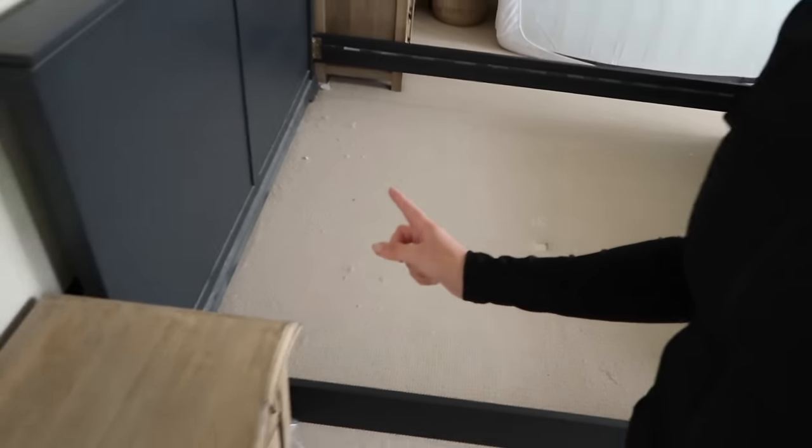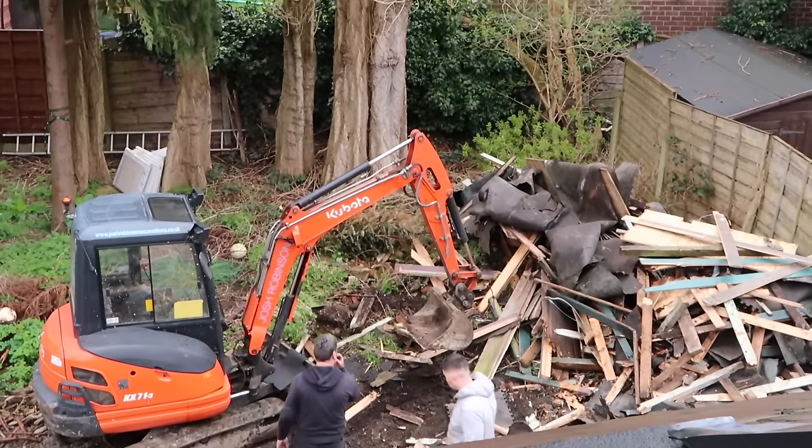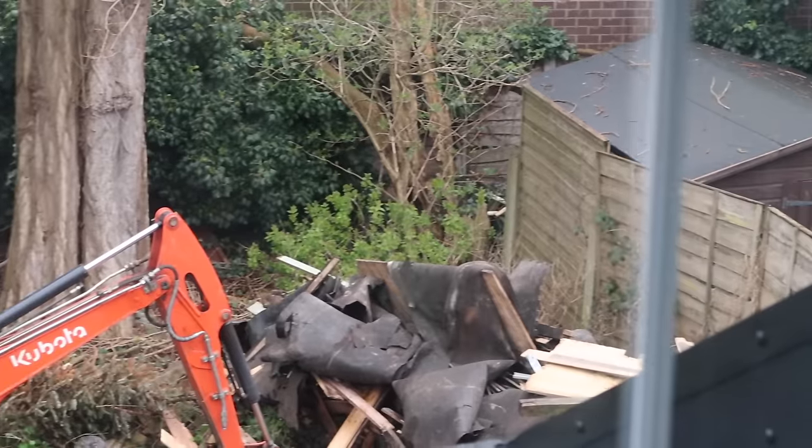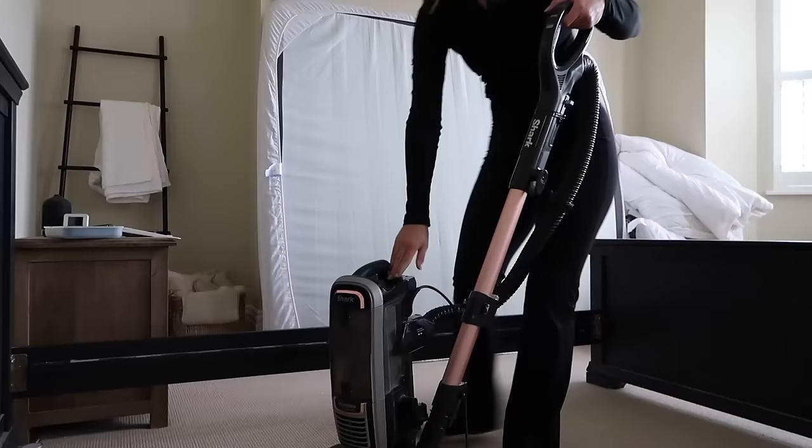Not far off this being ready and needing a deep hoover. Got the windows open because of the dust, but just came into my filming room, looked outside, the shed's gone. Let me just show you. Wowza. It's a big pile of rubble. So yeah, the top of the shed is no longer.